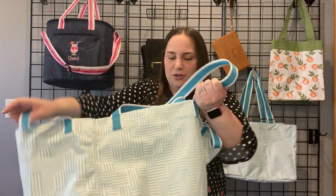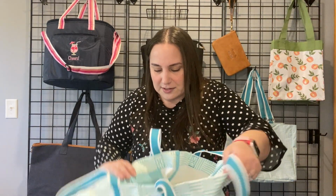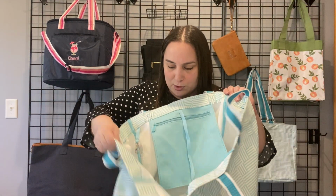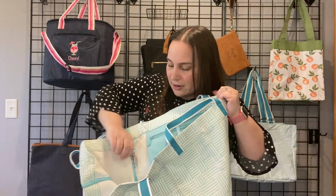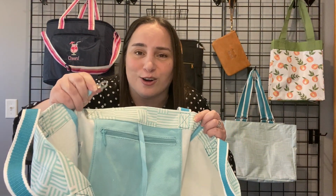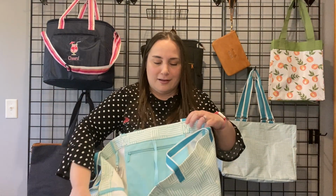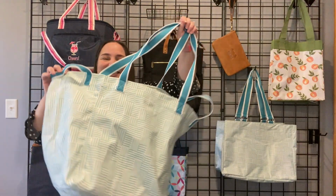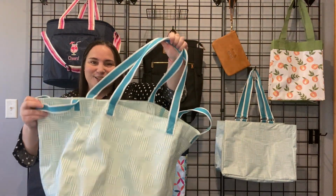So love that. Let me show you the inside. There is a zipper pocket. It is a tie closure. There's no zipper or anything. And then somewhere in here we go, we've got a little lobster claw for your keys so you don't lose those at the bottom of the bag, which, you know what? It's the little things that matter, isn't it? So this is the new Horizons Tote.